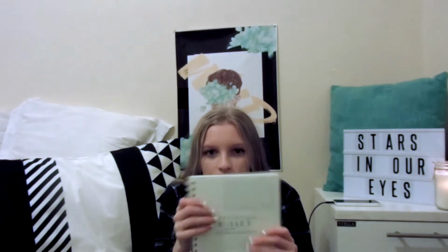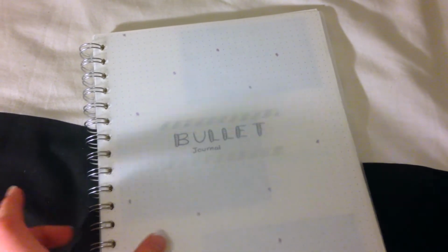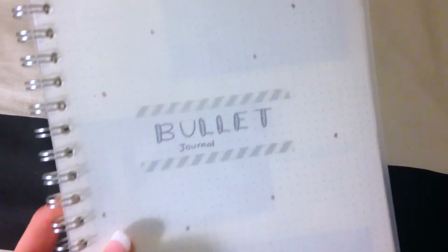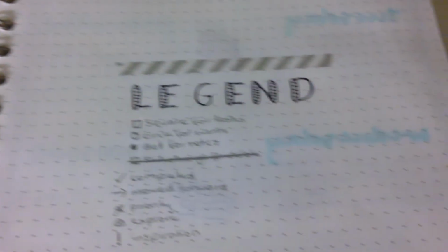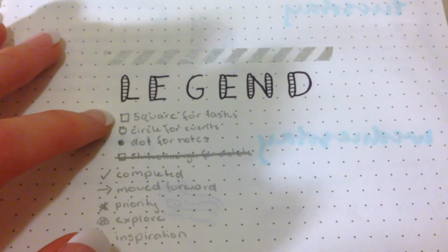So that's what my cover looks like. I might show you in another shot, but yeah, I have like this. It's beautiful. I love it. My first page has pictures of me and my friends, and a picture of Dan and Phil, and a picture of my mum and I, because those are the people that matter to me the most. And then I have a little legend, and it shows you basically what different symbols mean for different things.